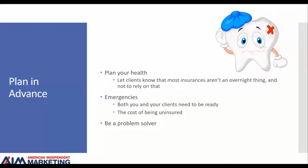Insurance isn't an overnight thing. We all know that. Say your client breaks a tooth today at lunch. They call you up. They want to get insurance right now so they can go see the dentist after work. And it doesn't work like that. We know that. They need to allow time for this process, which can take weeks in some instances, just for you to get appointed to be able to sell them the coverage that they need. That's a lot of time for them to be in pain needlessly.